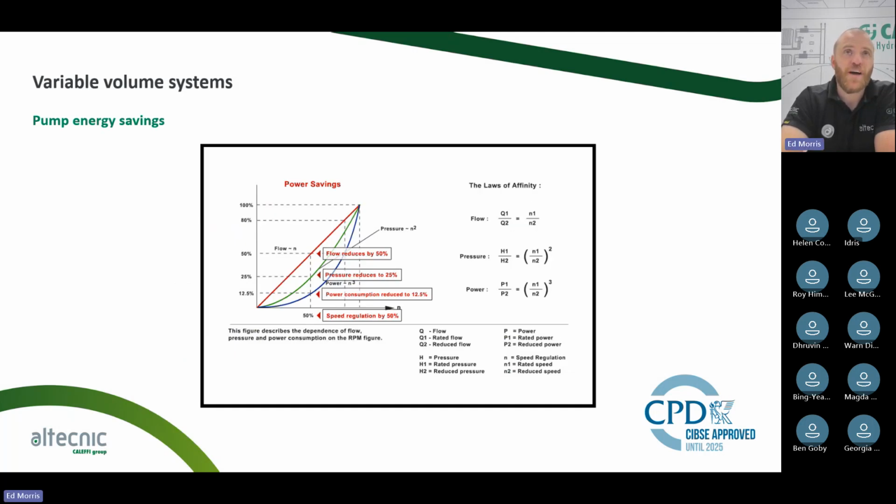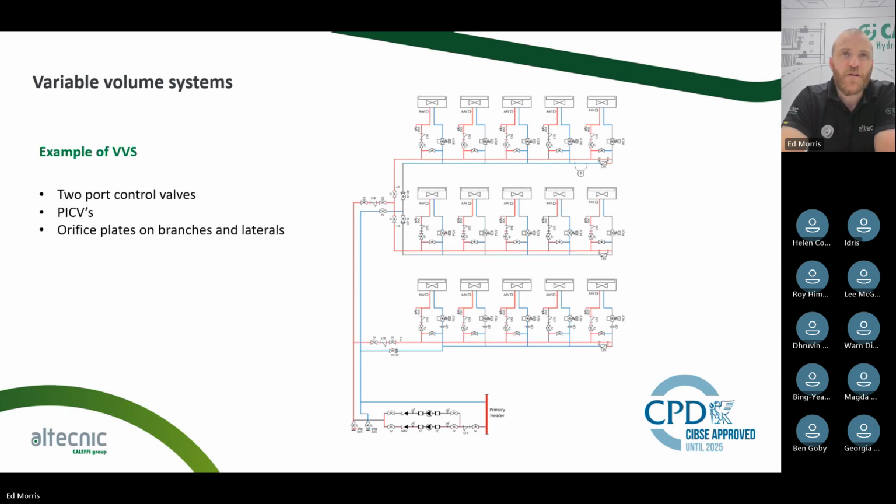And again, if we look at that in pump energy, we've got the graph here as well. I won't dive too much into this for you guys, but you can see the power savings involved. And you compare this to a variable volume system. An example of a variable volume system: you've got 2-port control valves as opposed to 3-port, PICVs, pressure independent control valves, orifice plates on the branches and the laterals if required.